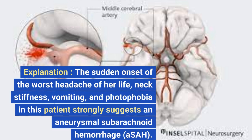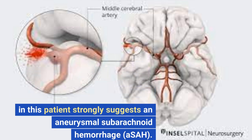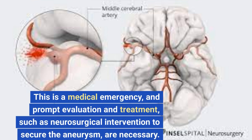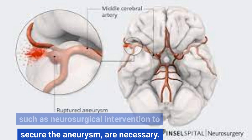patient strongly suggests an aneurysmal subarachnoid hemorrhage, ASA. This is a medical emergency, and prompt evaluation and treatment, such as neurosurgical intervention to secure the aneurysm, are necessary.